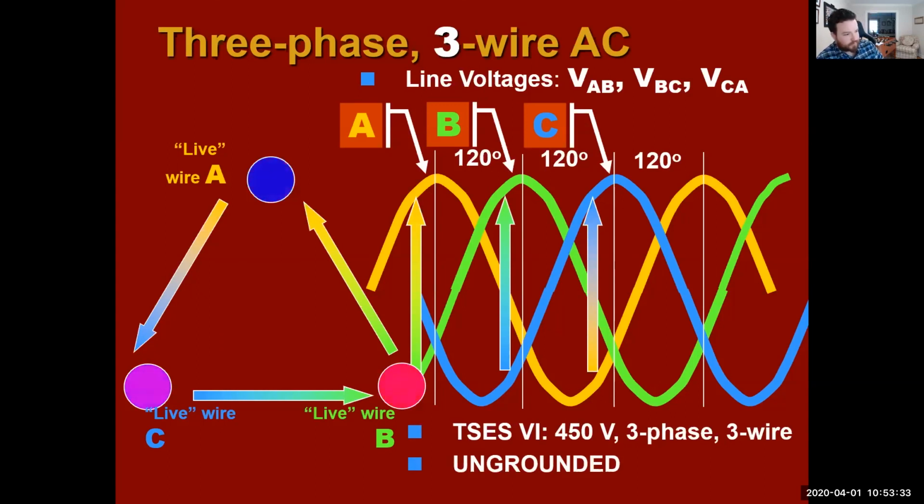So, let's get our heads out of residential and let's go to shipboard. So the TSES has a 450 volt, three phase, three wire, ungrounded. And that's key to every single ship you go out on. There is no ground. So you don't have a ground wire right here. It's not connected to the earth because otherwise ships wouldn't really get too far in this world.